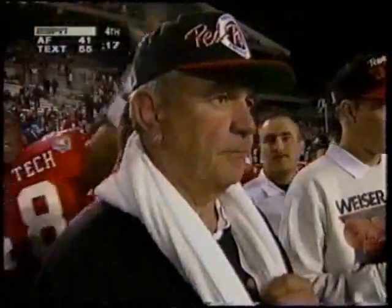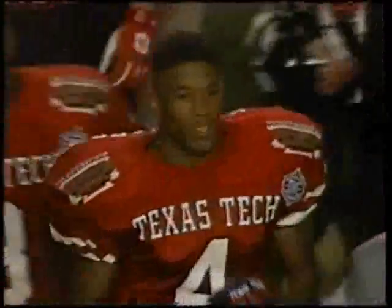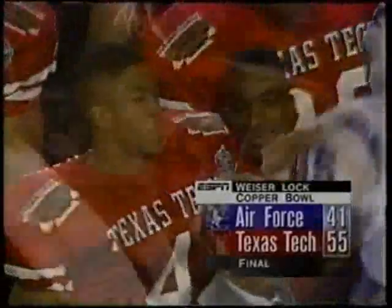Spike's got the towel wrapped around him. He's already sopping wet from his team with a win. And they'll go to 9-3 and win this Weiserloch Copper Bowl in fine fashion, 55-41 over Fisher DeBerry, and an excellent Air Force team, too, that just didn't have enough firepower tonight. 607 yards of offense for the Red Raiders as they win it. Final score, 55-41. Texas Tech wins it.